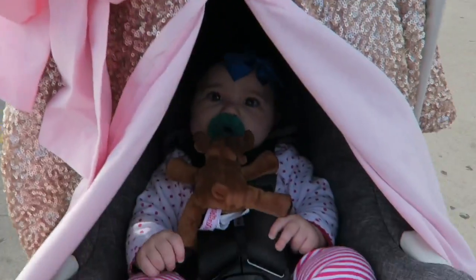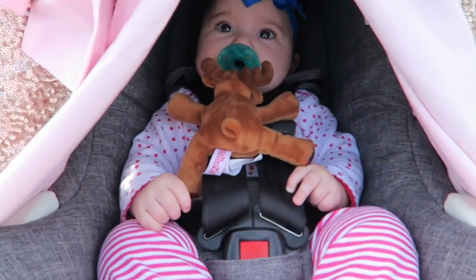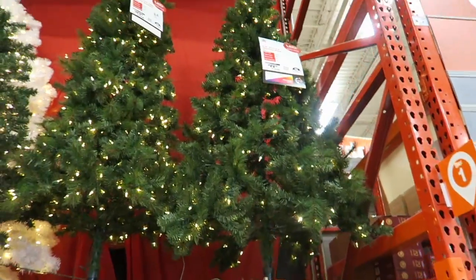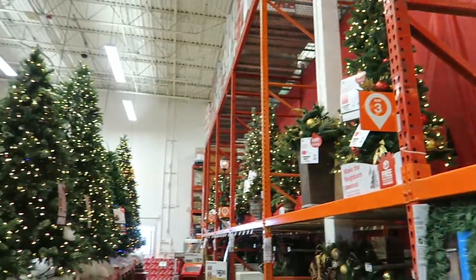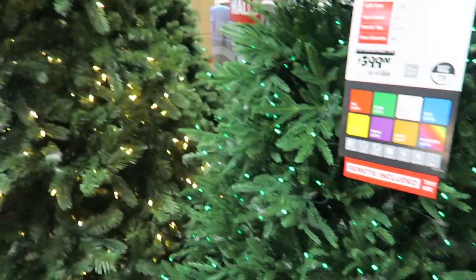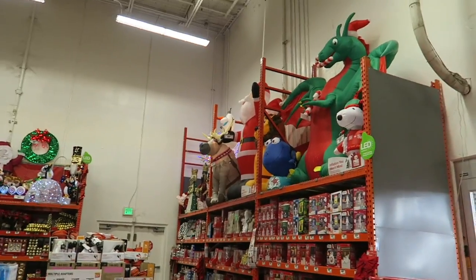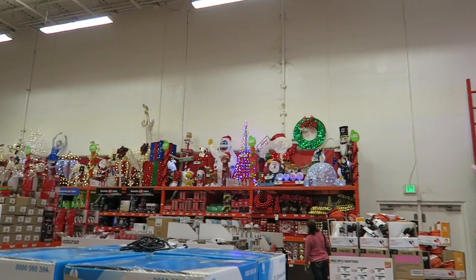Home Depot. Hopefully we can find a good one here, huh? She puts her pacifier in her mouth now. It blows my mind. That's kind of cool. I like the pre-lit ones that you can change. Like you can change the lights, this one has, see how it's changing? But you can choose what color you want. I really like that. Look at the Frozen characters. Or I guess just Sven. Look at all of this stuff.